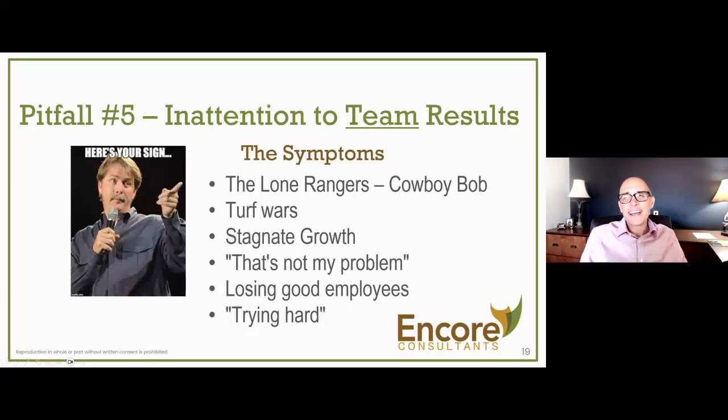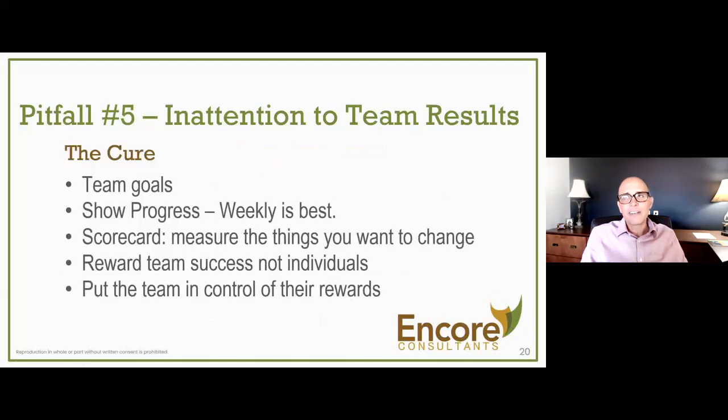Probably the one that I also hear that's maybe a little more subtle is, well, we're trying hard, right? Well, we're all trying hard, and that's good. Trying hard is good. But yet at the end of the day, there's certain metrics, there's certain results that as a team, you've got to hit. And that's why trying hard needs to be shifted just a little bit, because that's really not showing that commitment as well.